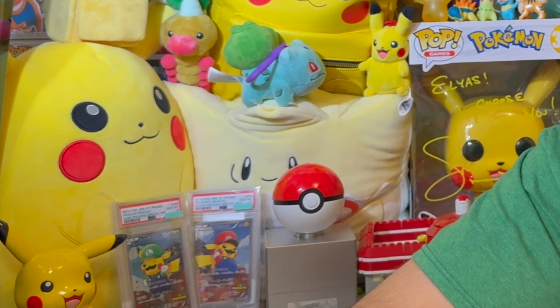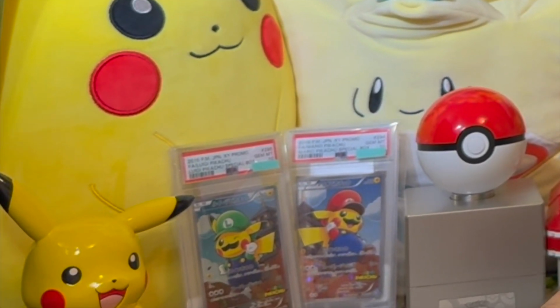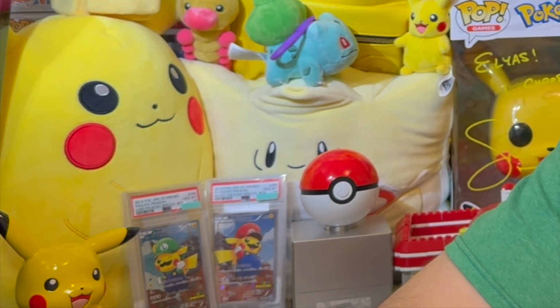Another really good example is the Mario Pikachu and the Luigi Pikachu. Those cards exclusively came, I believe it was like $30 in 2016. It came in a pack, and those cards are selling for really high right now. A PSA 10 of the Mario Pikachu is going anywhere between $6,000 to $7,000, and the Luigi Pikachu is going for around $3,500.